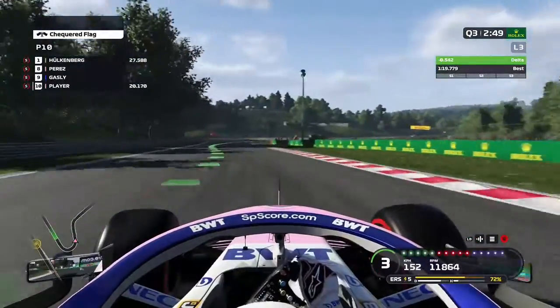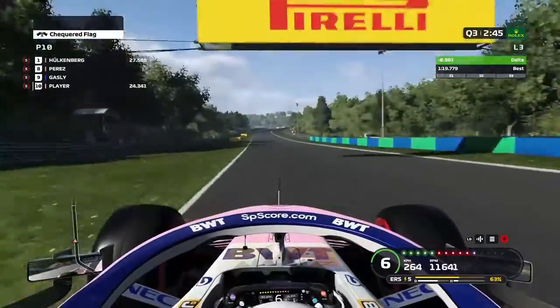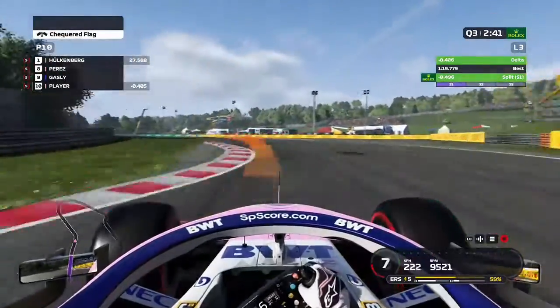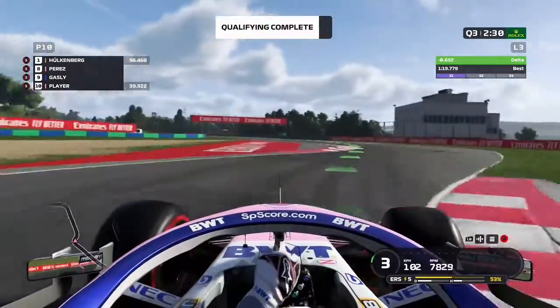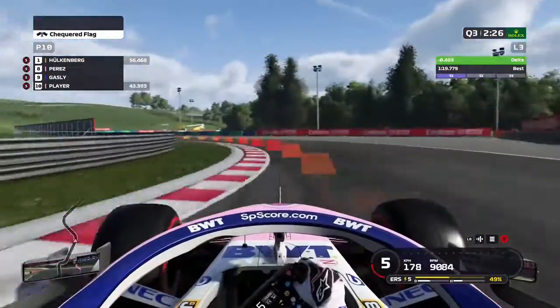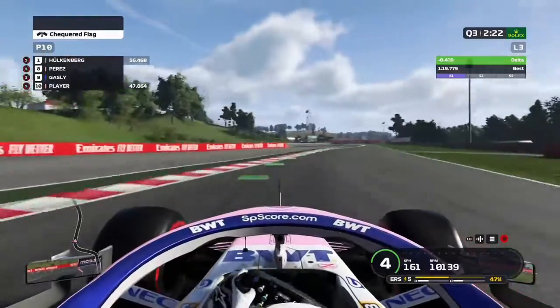Second corner is nice as well, and you can see in the top right we are already green. Bit of a cut through turn 3, but that's fine, we get away with that. And through the turn 4, much nicer that time, and we are purple in the first sector. How has that happened? I do not know, but we are purple, so that is a really nice improvement.